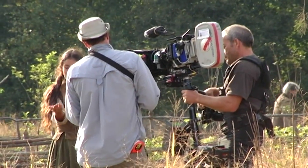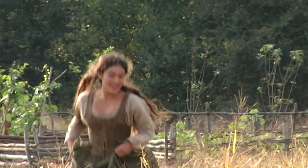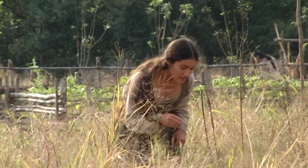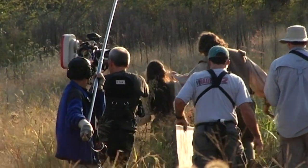Terry shoots a lot because I think he's trying to really get into the subconscious of the actors who inhabit these characters. Okay, keep running now. And he's trying to find, I think, these unconscious kind of movements or postures, expressions that the actors can give. Come here. Push him over in the mud.